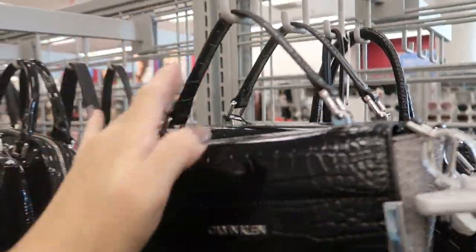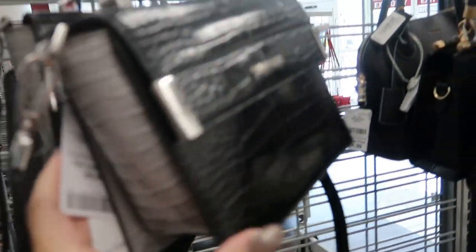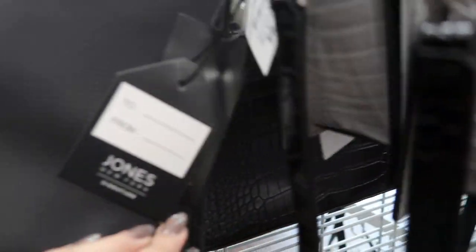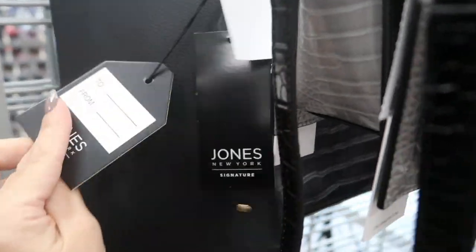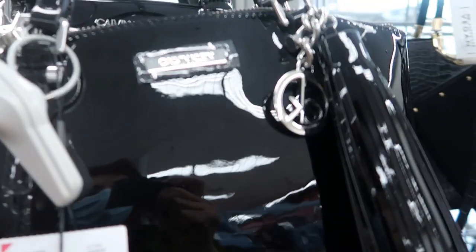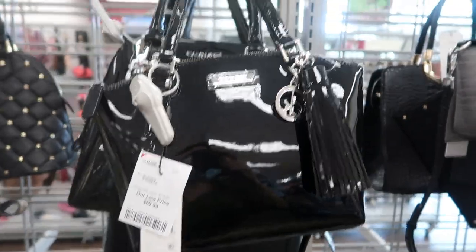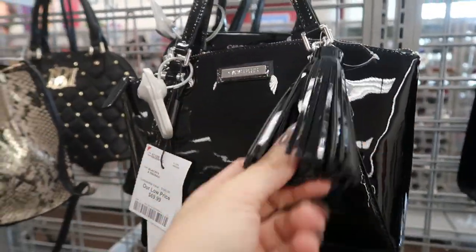So this one has a top handle and then an adjustable shoulder strap. This one's also $69.99. Another Isabel bag. And here's a Jones New York clutch with a little gift tag. This is $9.99. Patent leather Calvin Klein for $69.99. I love these tassel bags.